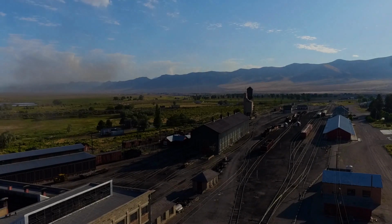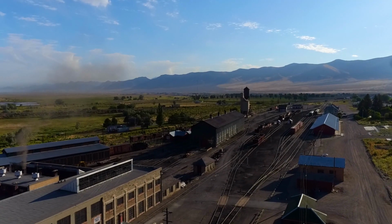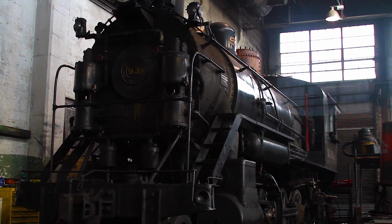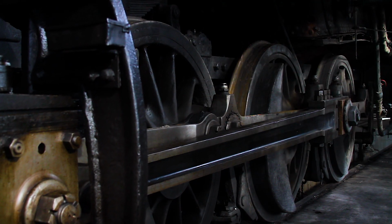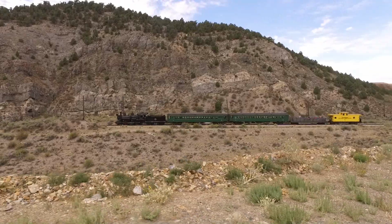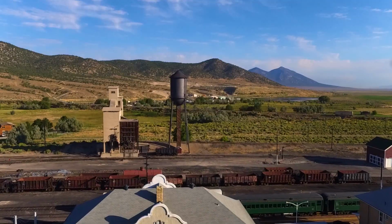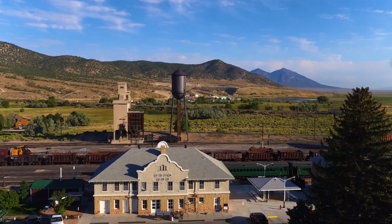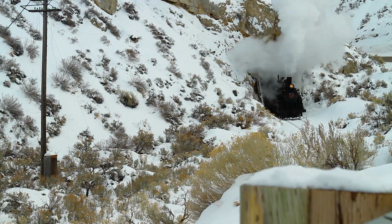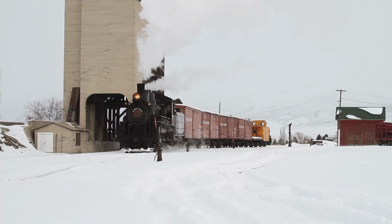The Nevada Northern Railway is the last complete rail complex in the United States. That's why we're a National Historic Landmark. The original locomotives, the original cars, the original route, the original track, the original buildings, and the original paperwork. It just doesn't get any more real than this.